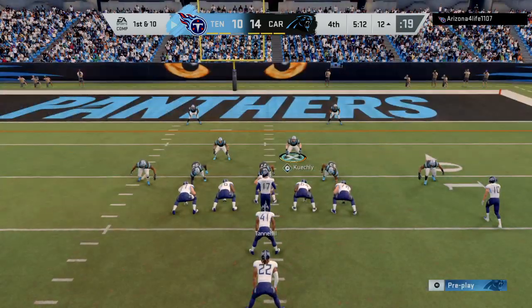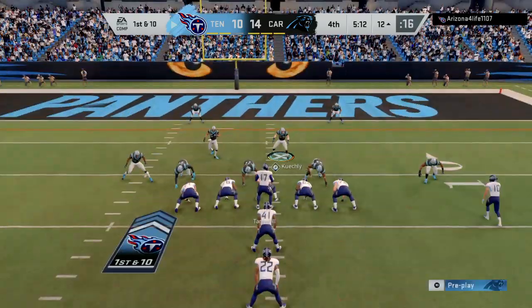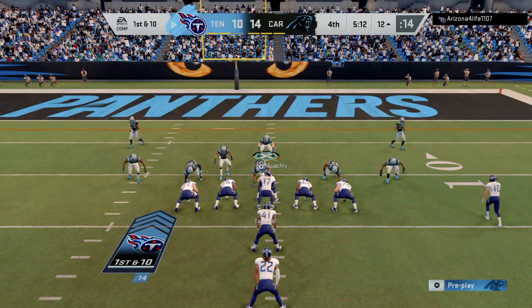Here we go. Set. 8, read. Check tight, check tight, check tight.